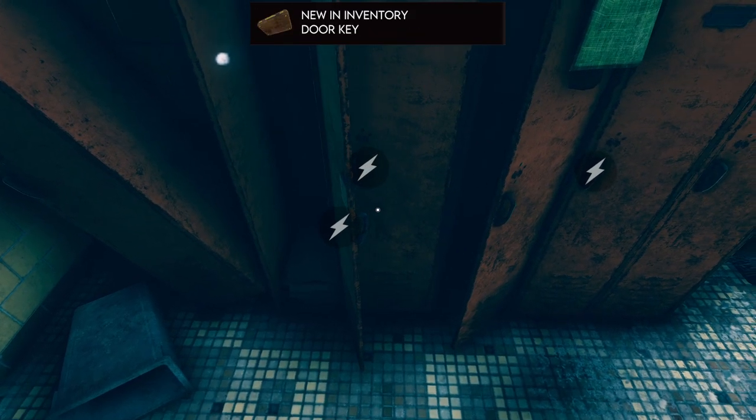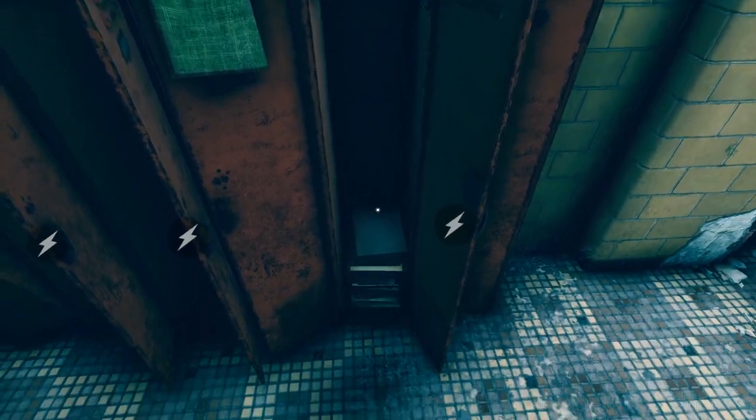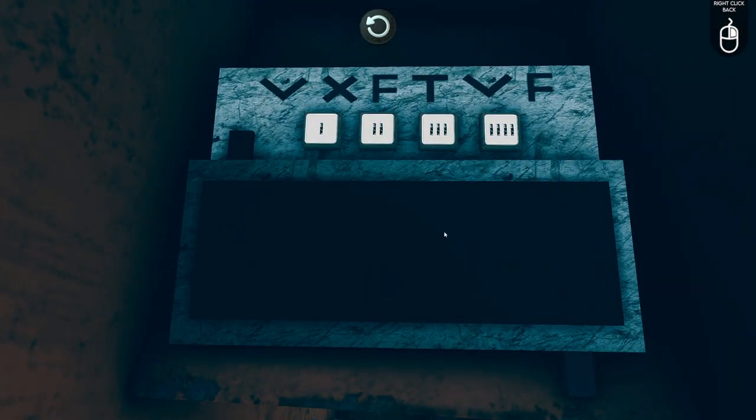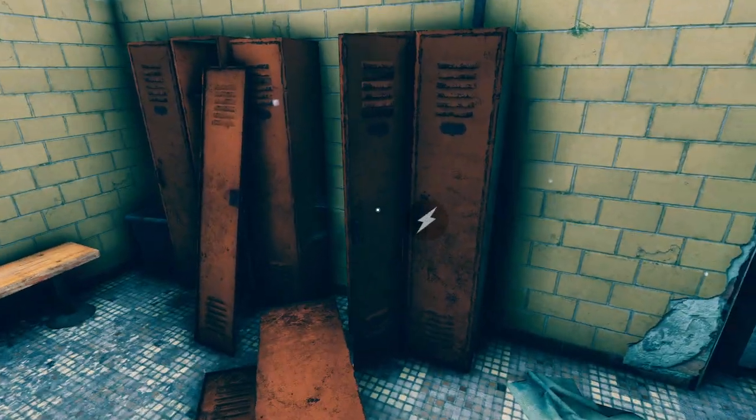We have a door key. And we have Chevron XFT, Chevron F, XFT. And then we can do... So we need something of a 6. So whatever this is equates to 6 numbers or something later. Okay, so we'll come back to that because I don't know what that signifies.